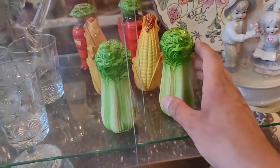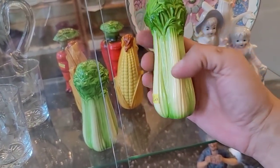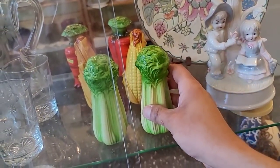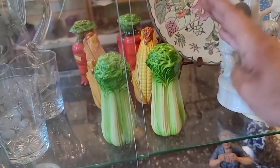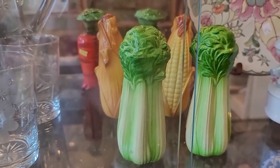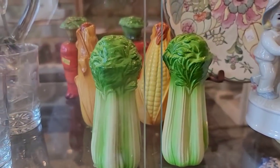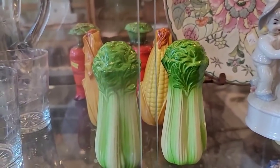Now, what did catch my eye were these vegetable salt and pepper shakers. It's the color really that was speaking to me. We have celery, we have corn, we have carrots. So I did run some quick comps just to see maybe if they were by a specific manufacturer. They were not. So I did decide to leave them behind.